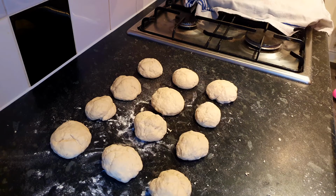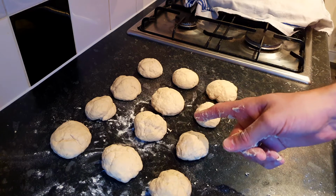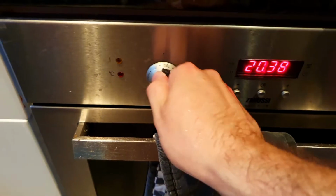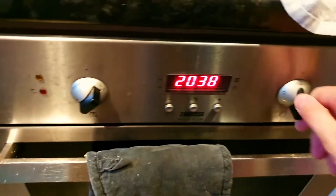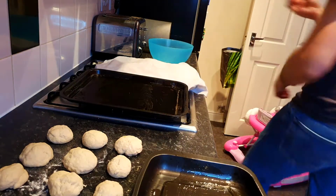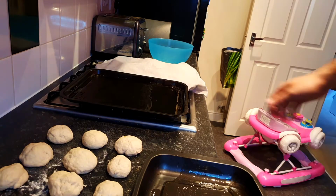15 minutes to prove further. You better prove yourself to me. Prove your worth, being pitas. In the meantime, we want to stick that on, well, 180, because we've got a fan oven. Jesus Christ, that's not lightly oiled. Lightly oil 2 oven trays, and stick them in.